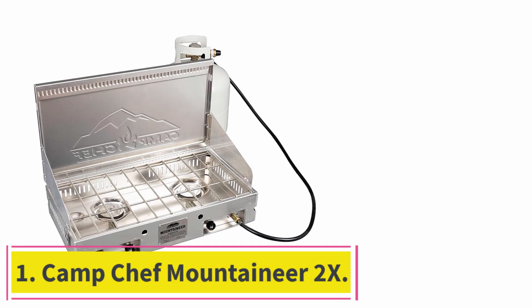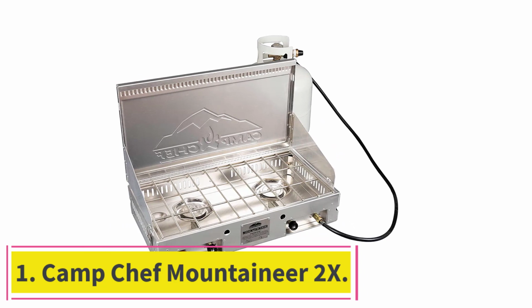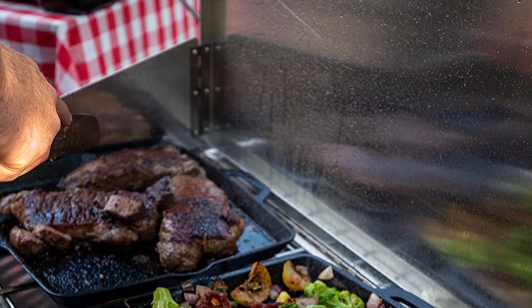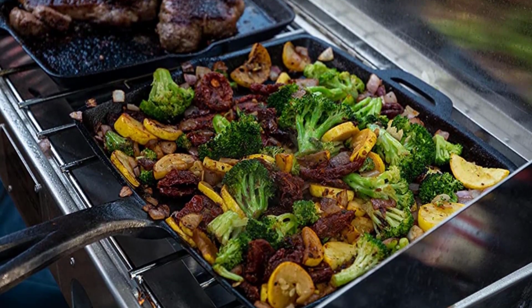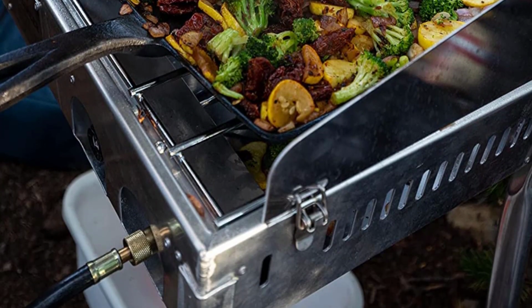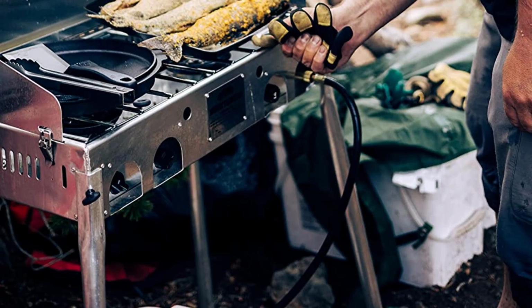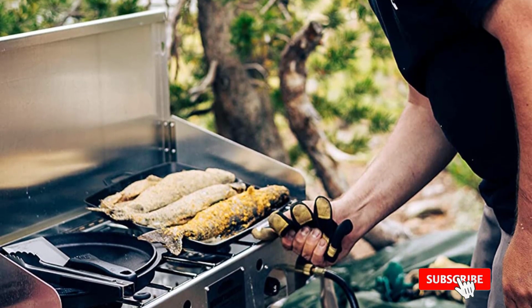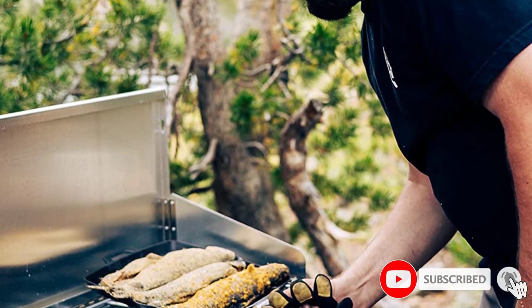Starting at number 1. Camp Chef Mountaineer 2X. If you want long-lasting gear, the Camp Chef Mountaineer 2X is a good choice. It lasts a long time and uses little gas, which makes it better for the earth. It boils quickly when there is no wind, and our wind test barely slowed it down because it has a strong windscreen and burners that are set back.